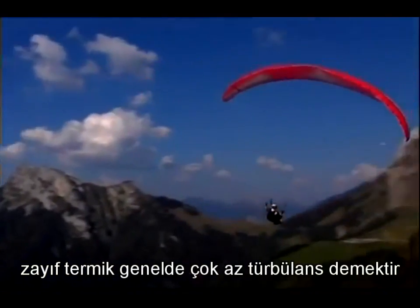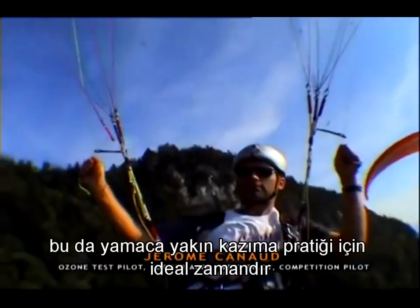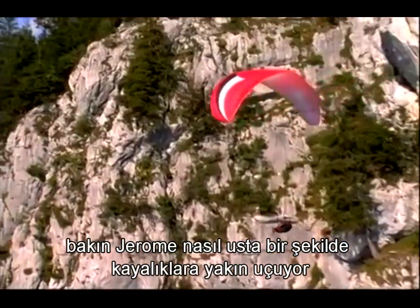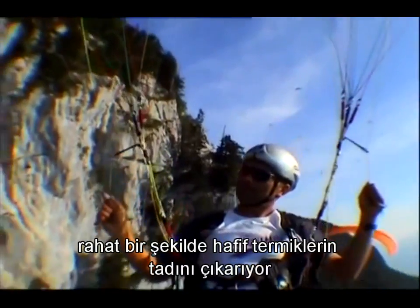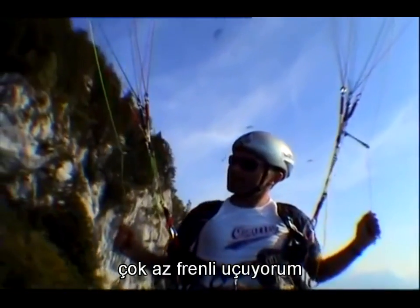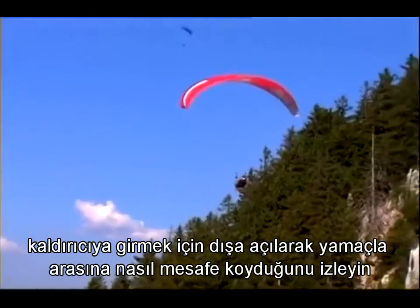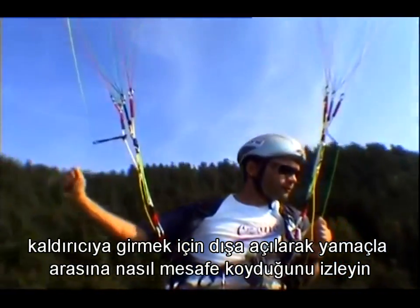Light lift often means little turbulence, so that's the ideal time to practice getting in close. Yes, it's good, it's good. Watch Jerome skillfully flying close to the cliffs. He's geared down, he's flying slower, making relaxed use of the light thermals. Yes. I fly with a little brake. Now watch him as he breaks away from the ridge to get into the lift and give himself space from the cliff.